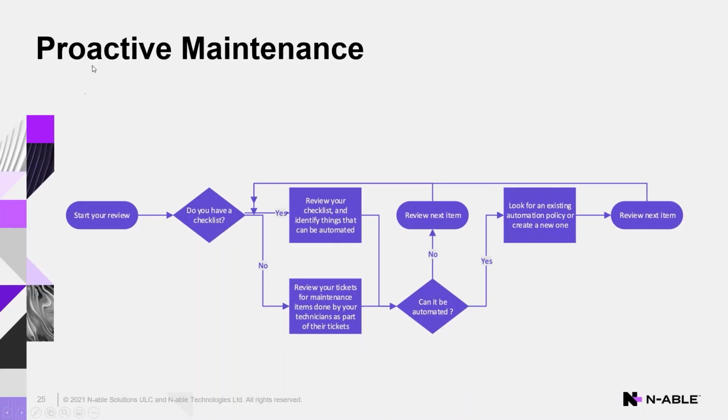Now, when you do your proactive maintenance, you start your review. What are you going to do? Do you have a checklist? I typically write it down, right? If you don't write it down, it doesn't exist. So write down what your checklist would be. Review your checklist and then identify what you can and potentially cannot do, right?